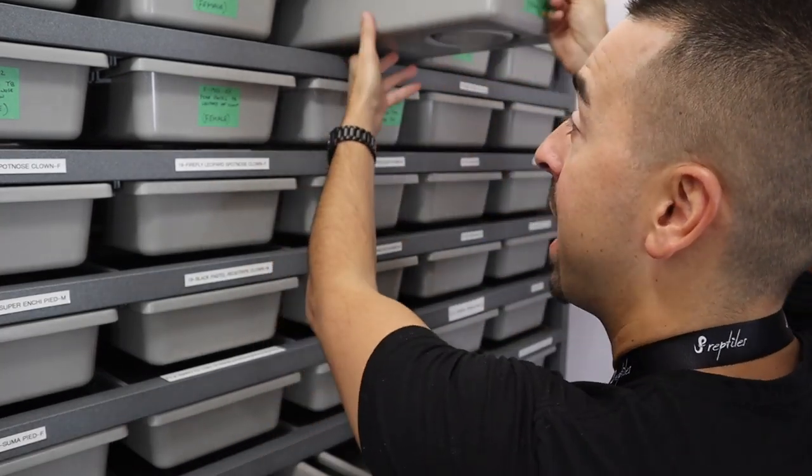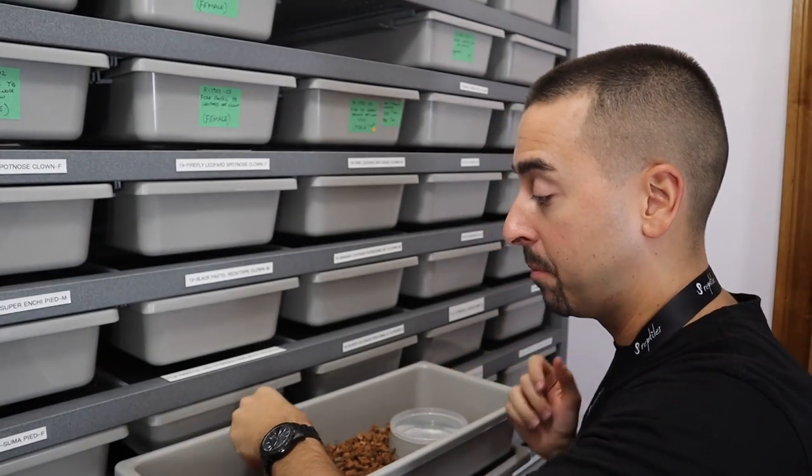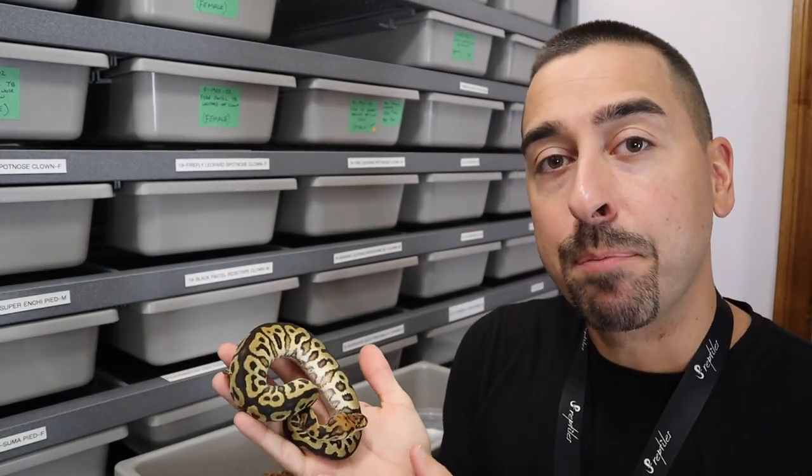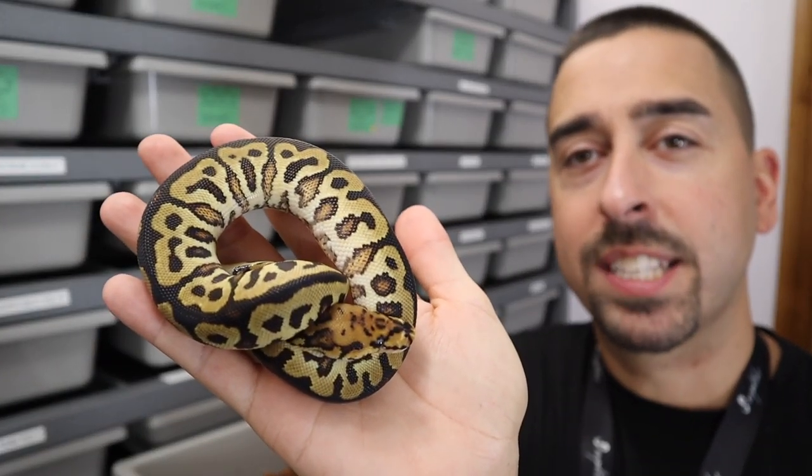So we're gonna stick with the last clutch of the season, another animal. This one is spoken for, but I still wanted to show it off because I think this male is absolutely incredible. And this, ladies and gentlemen, happens to be what I'm 90% sure is a fire spot-nosed clown. However, it's kind of borderline.